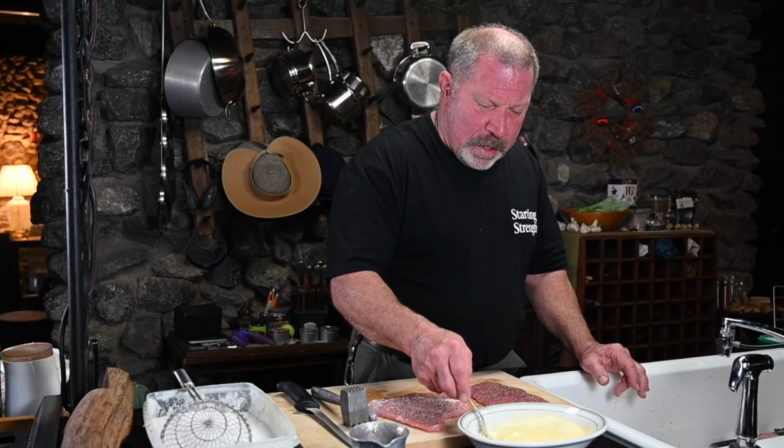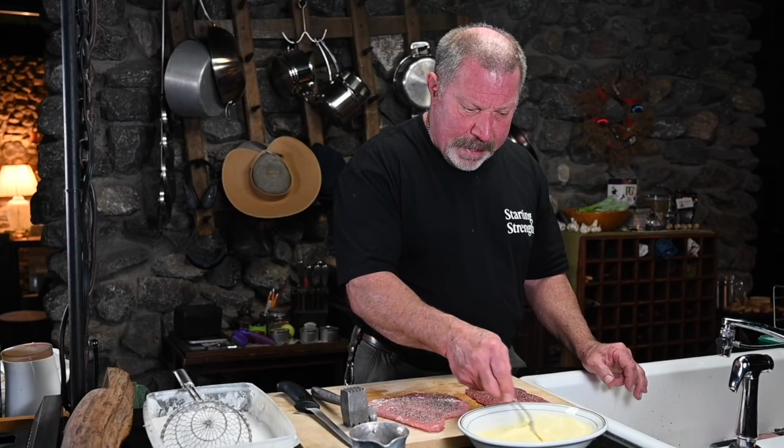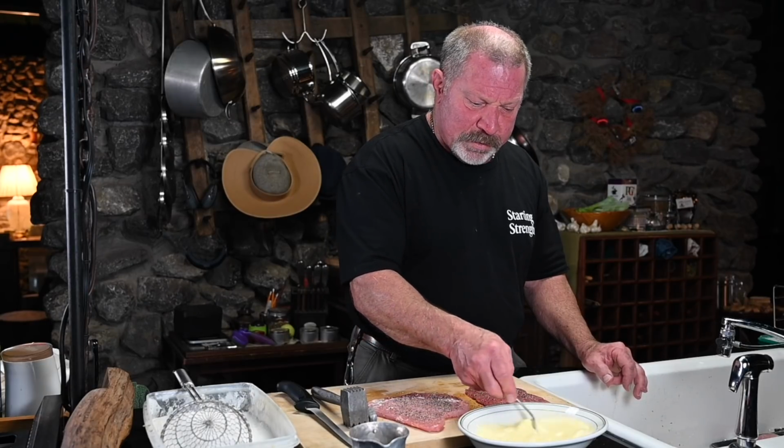And I am going to make this batter out of half and half and an egg. And this is what it looks like when you're done mixing it up.